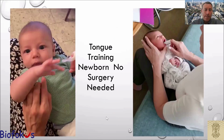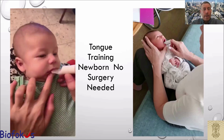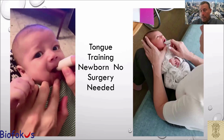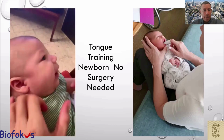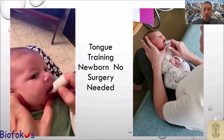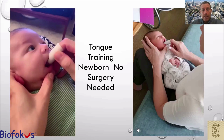And these are exercises done on babies who did not require surgery, although they had issues with movement. So you can see they hold the LIPR device and they go under the tongue and they are doing the exercises about 5 to 6 times, 5 repetitions, 5 to 6 times a day. This one was here, and here is another one.